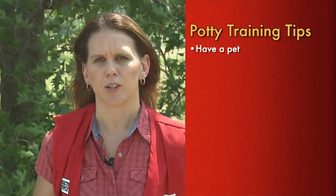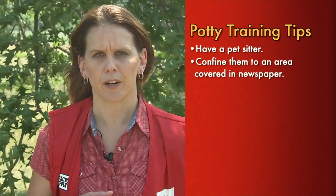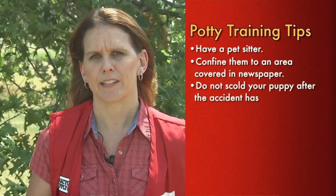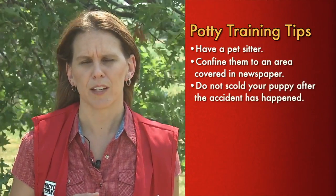Young puppies can't hold it, and they have to go about 6 times a day. It's ideal to have someone with your pet when they are new to your home for many reasons, but one of the most important ones is to rush them outside when they start to sniff around in circles, looking for a place to do their business. If you can't find a pet sitter, put newspaper down on the floor of one area of your home and confine them there, changing the papers every time they are soiled. When housebreaking, it's important to realize that your dog doesn't make any connection between himself and the mess on the floor.